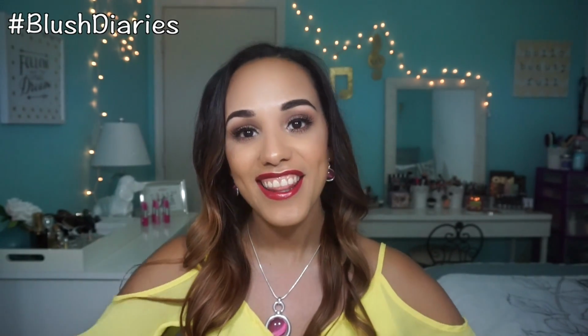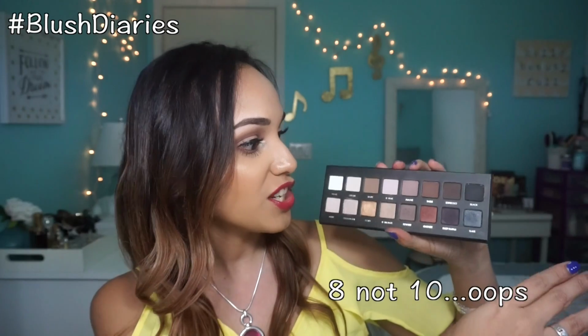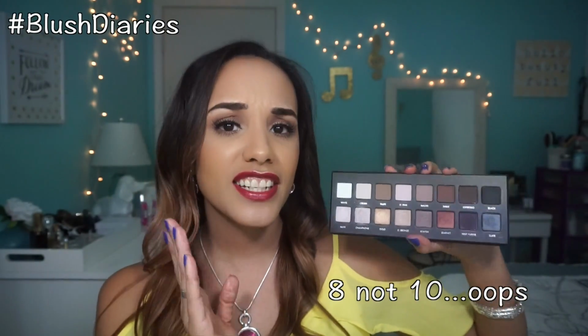I really like it. My next one is the Lorac Pro palette. This is the original guy. This one, honestly, is such a great beginner eyeshadow palette. You can do so much with this. I was actually going back and forth between the Urban Decay Naked original and this one, and this one definitely won. I love how you get a row of 10 matte eyeshadows and then you get 10 shimmer eyeshadows. They did such a fantastic job with the formula. They're so buttery and creamy.